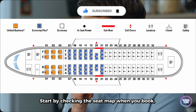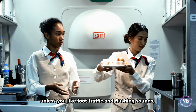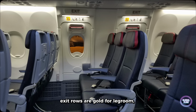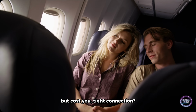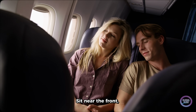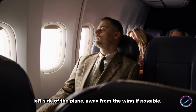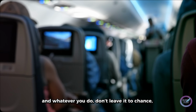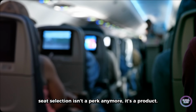How do you win the seat game? Start by checking the seat map when you book. Skip anything near the galley or bathrooms unless you like foot traffic and flushing sounds. Exit rows are gold for legroom, but cost you. Tight connection? Sit near the front. Need to sleep? Window seat, left side of the plane, away from the wing if possible. And whatever you do, don't leave it to chance. Seat selection isn't a perk anymore, it's a product.